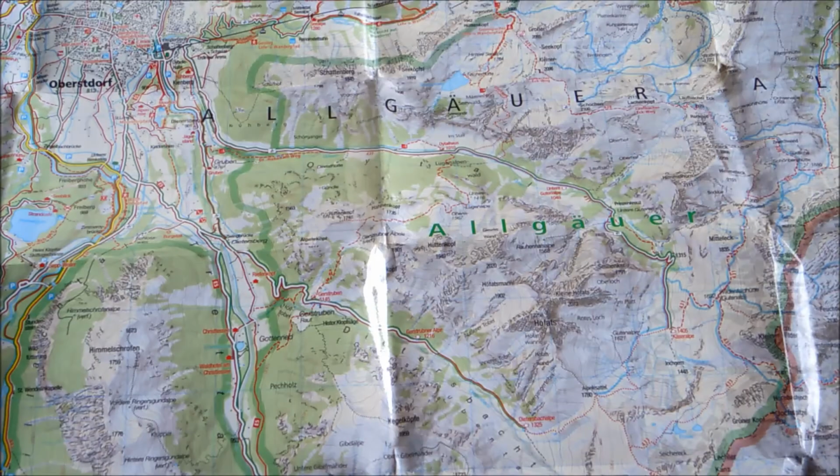I was on vacation in the Allgäu, that's a part of Bavaria, and from there I brought you some impressions. See you in a few seconds.